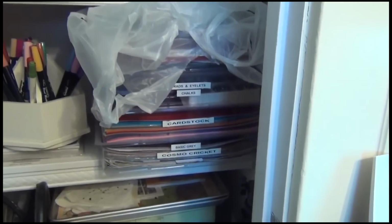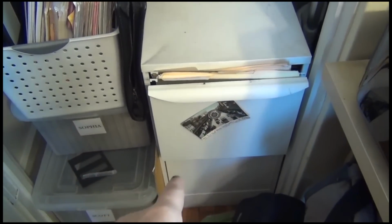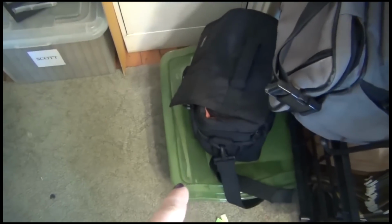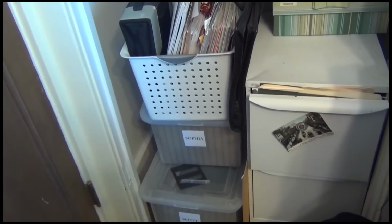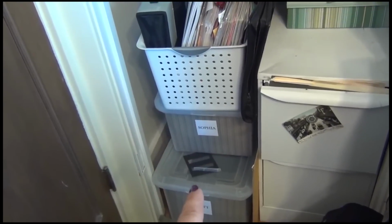So there might be a time where I'm going to have to let go of that stuff and say, hey, you know what? I love you, but I had to sell them. A file cabinet here, which obviously can't close, so that has to be emptied and reorganized. Another box with junk, camera bags, scrapbooking paper, and then 2 boxes that are actually labeled for me and my husband, and those have to be emptied as well, because most of the stuff that's in there is stuff that needed to be filed.